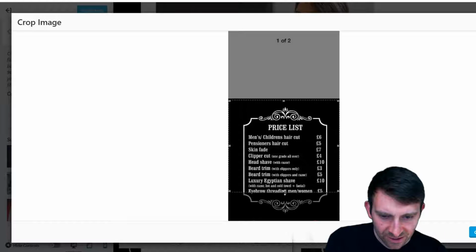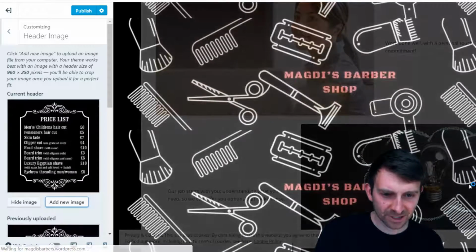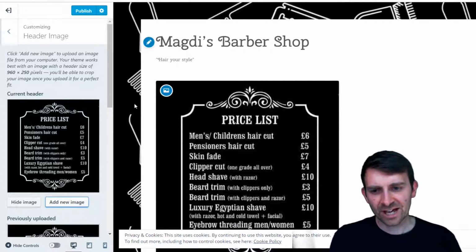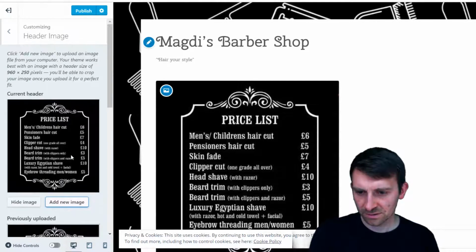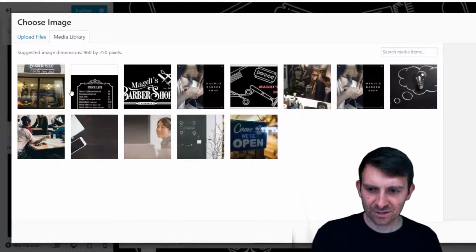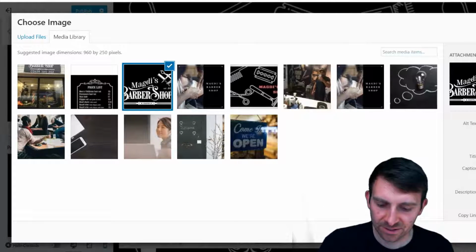I want to see how that looks as a header image, just out of interest. Right, crop image, and let's just see how it looks. Right, that doesn't really work out, so we're going to try another one. Add a new image. Let's go with that one maybe. See how that looks.